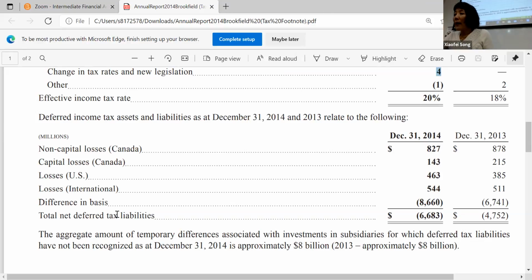The last one, the big one, is the difference in basis. This one is not very self-explanatory unless you put it in context: this is a real estate management company, a real estate holding company. The basis they were talking about is the difference between the net book value of their properties and the UCC, undepreciated capital cost. As we said, usually your UCC will be a lot less than net book value, because it is to your benefit to use accelerated depreciation. So this is a future taxable amount and gives rise to a deferred tax liability.